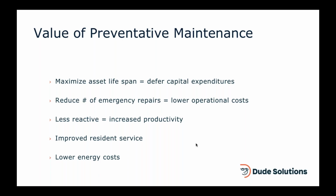Now, I'm sure many of us know preventative maintenance as a thing. It's recurring scheduled maintenance tasks that we do. Really, we want to look at this from the perspective of maximizing asset lifespan, really deferring capital expenditures. So when we buy a piece of equipment, making sure that we get the most out of it that we can, so we're not spending more money than we have to.